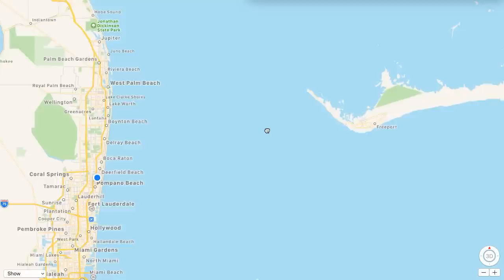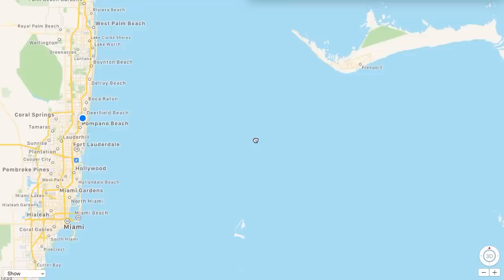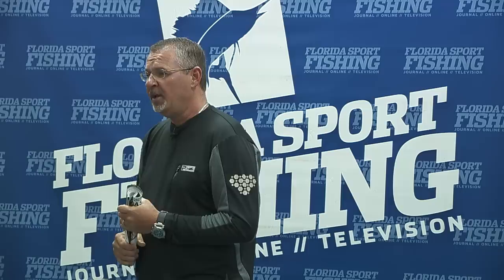If you're fishing from Miami, Hillsboro Inlet, Boca, Boynton, West End is an absolutely awesome option. It's a little bit further. If you've never been to the Bahamas before, Bimini is a great place to start, very easy to get to. Like I said, it's approximately 50 miles.